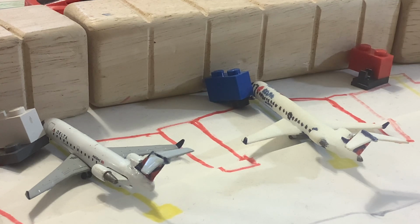So we'll start here. We're in the A concourse in Terminal 1. I'll start with this Delta Connection Bombardier, says Mitsubishi CRJ-900. This one came in from International Falls, operated by SkyWest, and will be heading out to Fort Wayne, but unfortunately that flight got delayed by almost an hour and a half actually, so that's a bit unfortunate for that one.